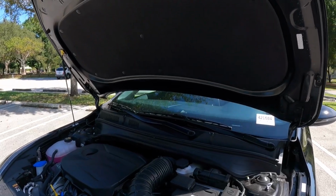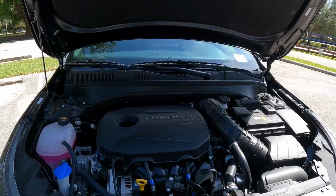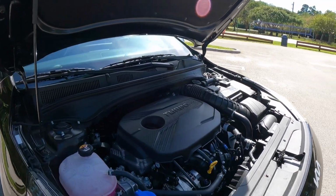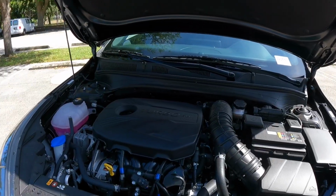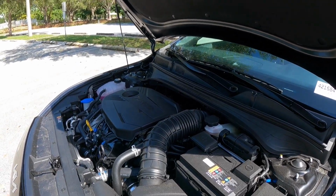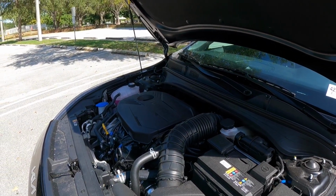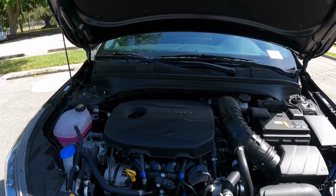Let's talk about the powertrain specs here for the Kia Forte GT. As you guys can see, I already have the hood open here because my model uses a pop rod instead of hood struts. This uses Kia's 1.6-liter turbocharged 4-cylinder. This powertrain makes 201 horsepower and 195 pound-feet of torque. It is paired with a 7-speed dual-clutch transmission. As the Forte sits here, it weighs in around 3,079 pounds, so right on par with everything else in this segment. Fuel economy for this 4-cylinder is rated at 27 in the city, 35 on the highway, and 30 combined.